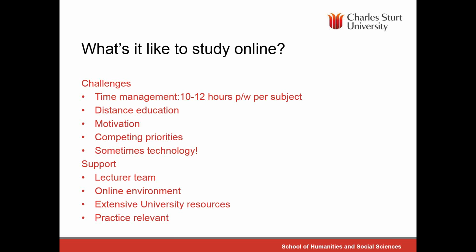Generally it's really important to work out an opportunity within your week that you're able to manage to fit in those sorts of hours. The time might fluctuate a little bit too, depending on where you are in the subject and whether you have an assignment due imminently, but that's an average. There are some challenges around distance education in terms of not feeling as close to either your lecturer or your fellow students, and we have a number of opportunities through our online environment that supports contact, both through online forums and sometimes synchronous study where we can meet and chat online. So there's a range of different opportunities within the distance education format.